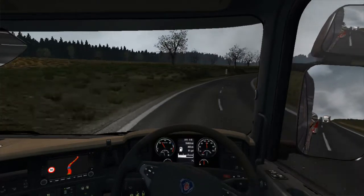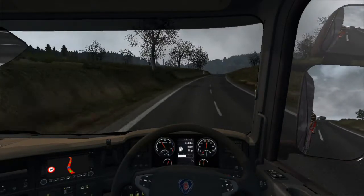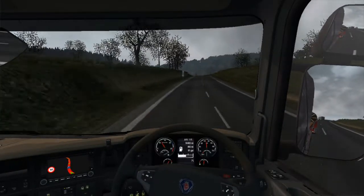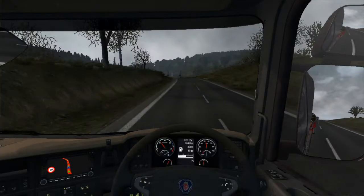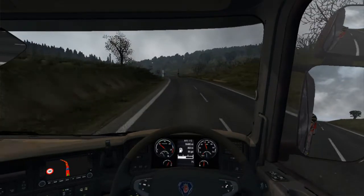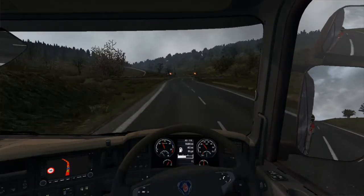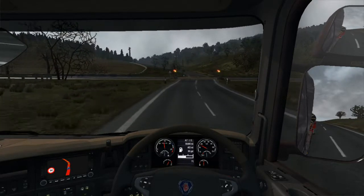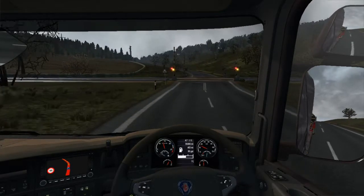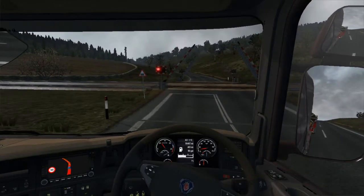Blimey, what are you doing, mate? Trying to overtake me through this S bend. Gee whiz. What's that? Is that a level crossing? Which we're going to catch. Yeah, look at that. Okay, so we'll pull up for this. Get to watch a train go past.